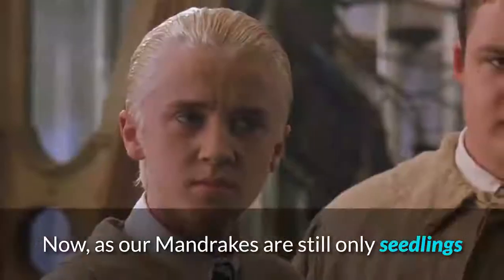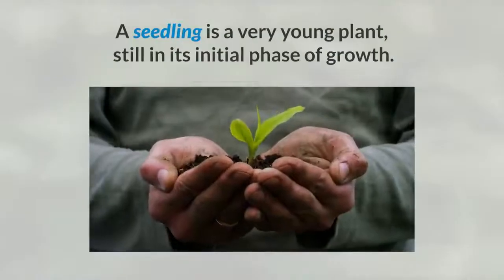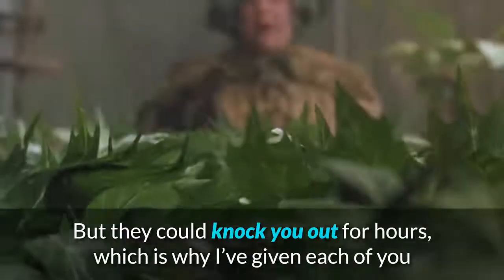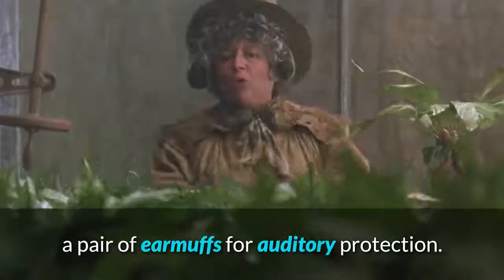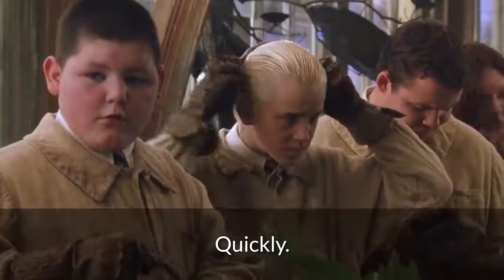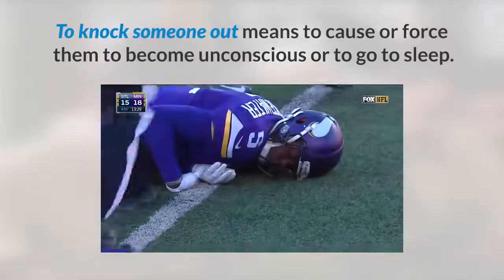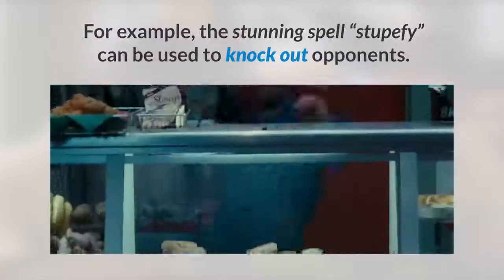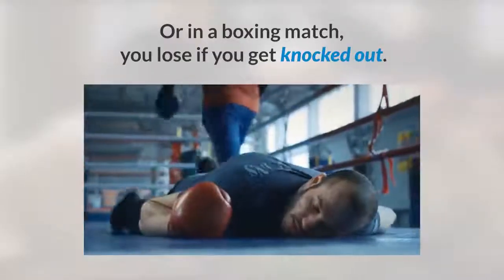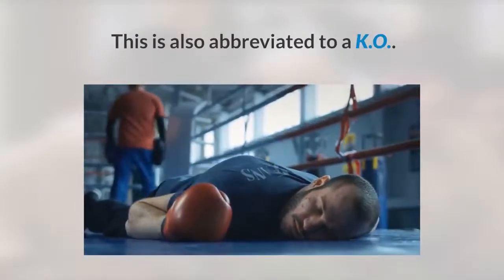Now, as our mandrakes are still only seedlings, their cries won't kill you yet. A seedling is a very young plant, still in its initial phase of growth. But they could knock you out for several hours, which is why I've given each of you a pair of earmuffs for auditory protection. So could you please put them on right away? Quickly! To knock someone out means to cause or force them to become unconscious or to go to sleep. For example, the stunning spell Stupefy can be used to knock out opponents, or in a boxing match, you lose if you get knocked out. This is also abbreviated to a KO.